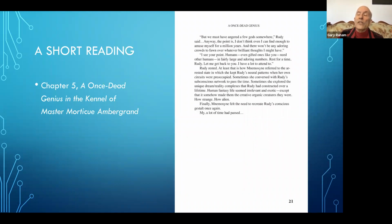Rudy rested. At least that is how Nemazny referred to the arrested state in which she kept Rudy's neural patterns, when her own circuits were preoccupied. Sometimes she conversed with Rudy's subconscious network to pass the time. Sometimes she explored the unique dream/reality complexes that Rudy had constructed over a lifetime. Human fantasy life seemed irrelevant and exotic, except that somehow it made them the creative organic creatures they were. How strange, how alien. Finally, Namazini felt the need to recreate Rudy's conscious gestalt once again. My, a lot of time had passed.